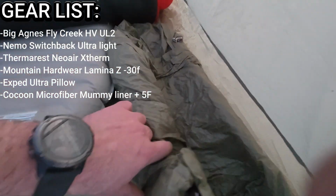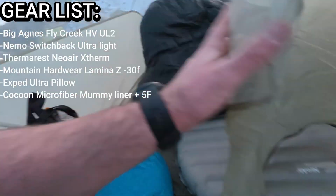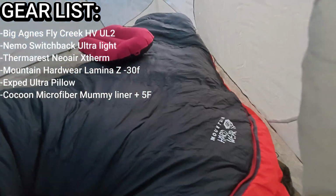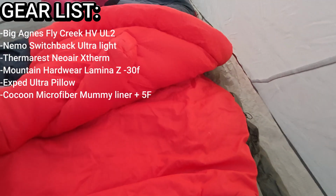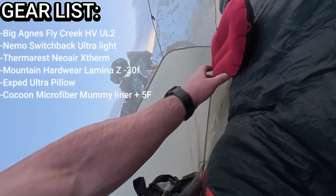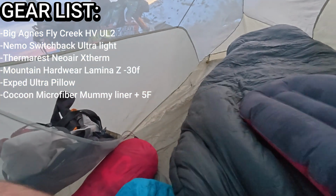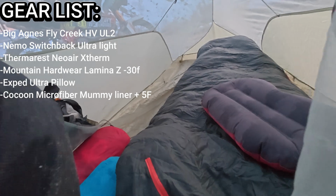Really good. I've got the fly handy right here in case I have to put it on with the extra necessary stakes. And then I have my Mountain Hardwear, whatever this one's called. It's like a -30 bag. Real good. And then I've got an X-Bed pillow here, but it got wet, so I'm leaving it on top to dry. So there's my sleeping kit for the night.